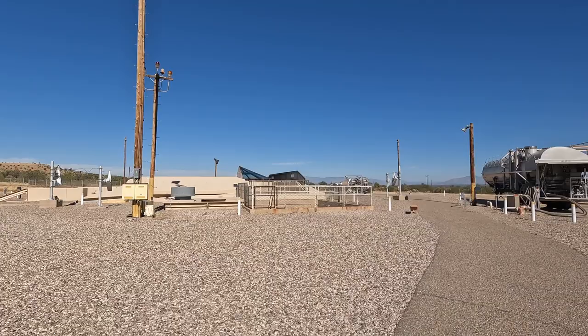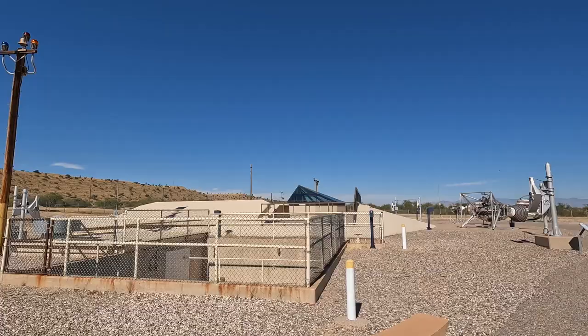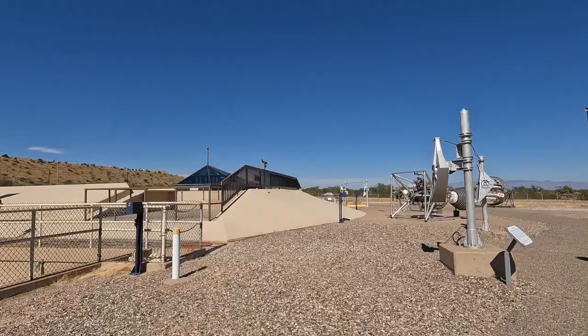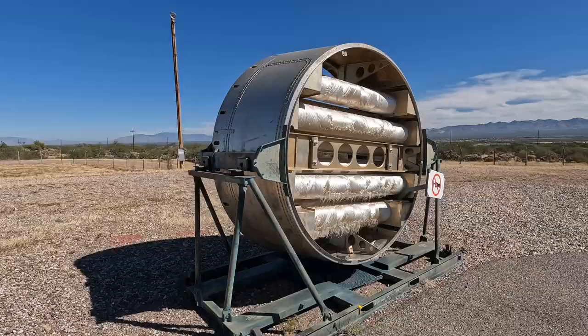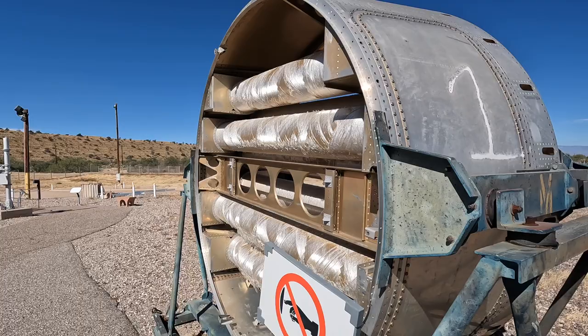This is one of 18 of these in this squadron, and there were three squadrons. So there were 54 of these missiles ready to go, 54 ready to go at all times. This is the section that goes on top of the last booster, and this is what holds the nuclear weapon right here. That bit of framing there mounts a nuclear bomb.